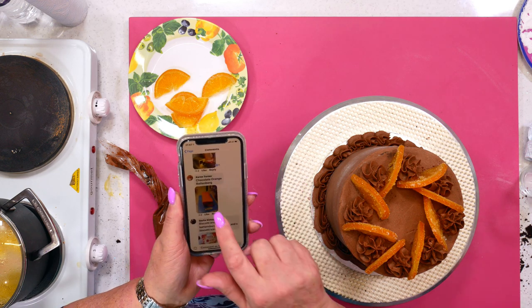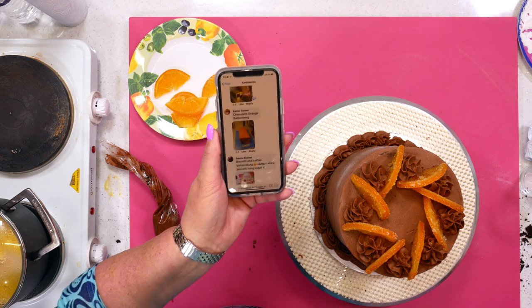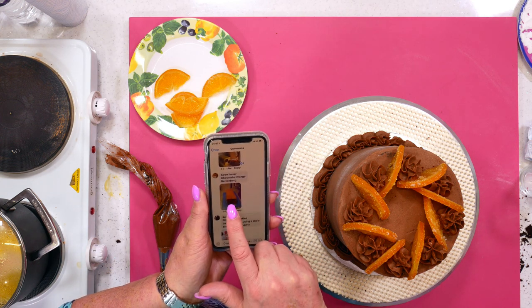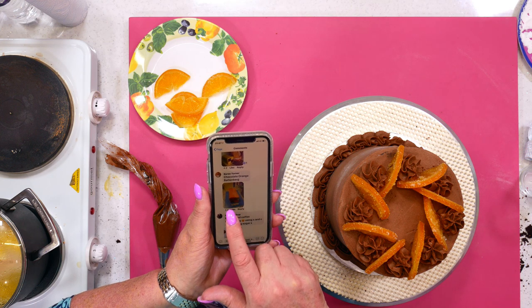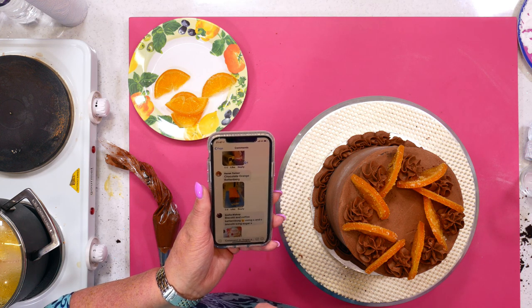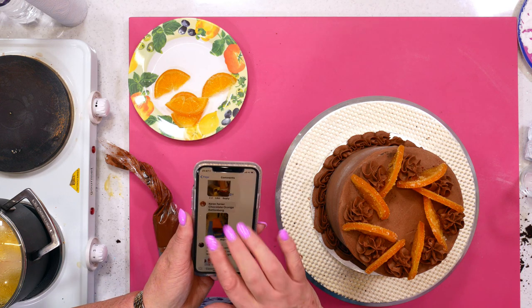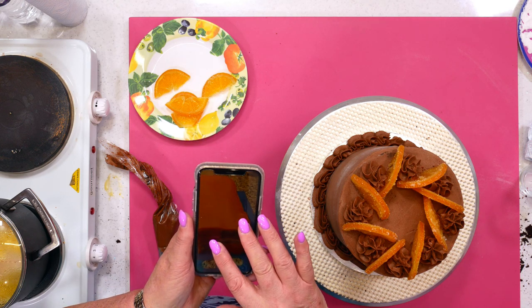Wow, there we go. That was a proper firm finger, wasn't it? My goodness, there was no mucking about. So the winner is Karen Turner with a chocolate orange Battenberg. So congratulations. Okay, so she's made that.